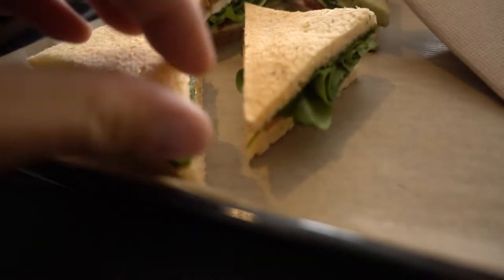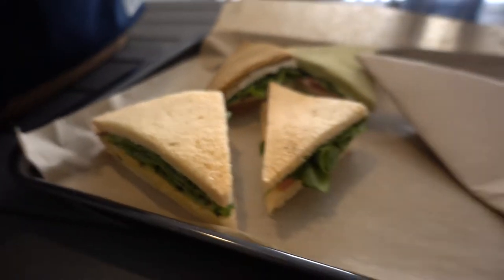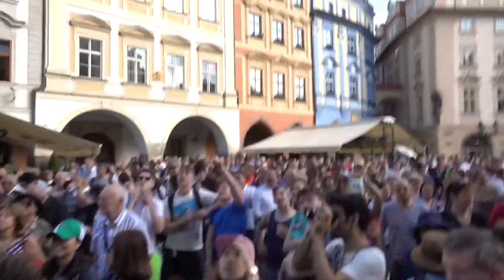Place called Bread Gap has crustless bread that's baked without a crust. And then they fill the gap with stuff. A lot of people come to see this clock.